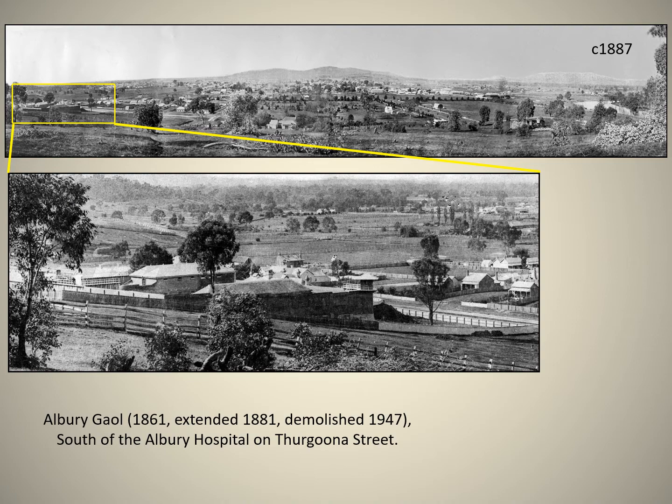Here we have the Albury Jail, built in 1861. It was south of the hospital on the western side of Thurgoona Street. The original jail had 12 cells over 2 floors. From 1879 to 1881, the jail was extended with the addition of 16 cells, 4 of them for women. Each cell was 10 foot by 10 foot, or about 3 metres by 3 metres. Also added were a jailer's house, a workshop, a hospital ward, a kitchen and a surgery. A new brick perimeter wall 16 feet high, or almost 5 metres, was also added.